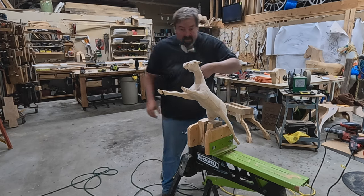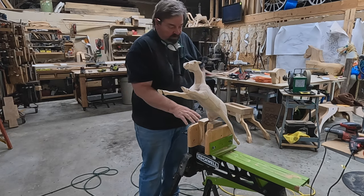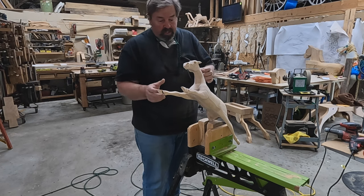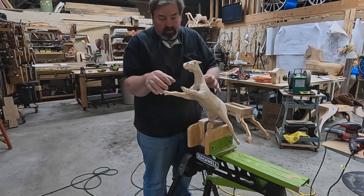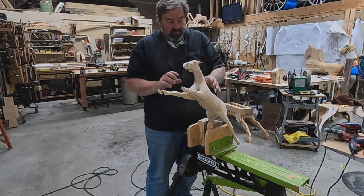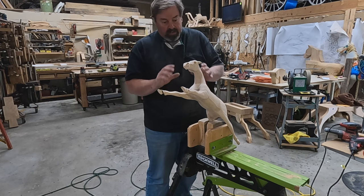Now let's go ahead. I think that's good enough for over here in our jaw horse. Let's take this out of the clamp, go back over to the bench, and we can lay it on its side, do a little bit more sanding, and again, just keep adding and fine tuning on this, and we can go ahead and get the eye set.